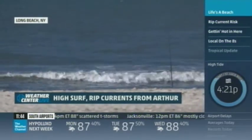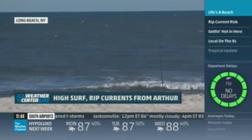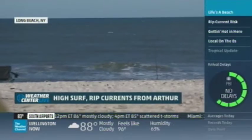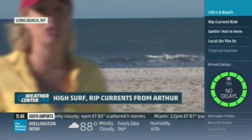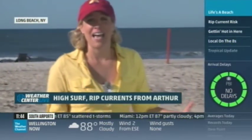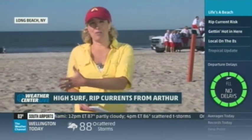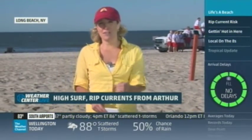So what can you do? Experts say don't fight it. Don't try to swim directly back to shore. Let it carry you out and then try to swim parallel to the shore to get out of it. And even if you're just wading into the water, these can still pull you out. So very dangerous, a very serious threat. Another good thing to do is always make sure there's a lifeguard nearby.